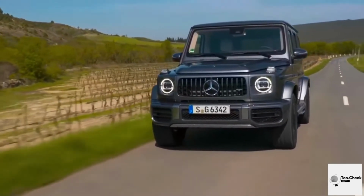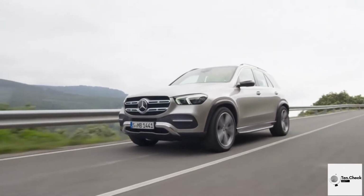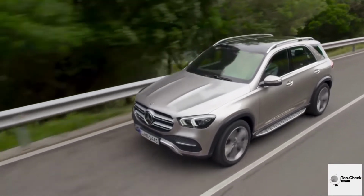Mercedes-Benz is already working on maintaining this momentum for the foreseeable future. In that light, we will now focus on the Mercedes-Benz lineup and all the newcomers to the SUV segment for 2020.